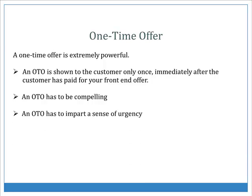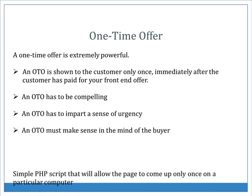An OTO has to impart a sense of urgency, that you've got to get it now. You're never going to see it again. Maybe this is the last time you're going to be able to get this price. If you're going to show it again, maybe it's the last time you're going to ever get it at this price. This is a one-time deal. An OTO must make sense in the mind of the buyer. If it makes no sense, there was no sense in having that one-time offer there. They're not going to purchase. They're going to stick with what they've got, and they're just going to go away annoyed that you dared to give them a one-time offer, and they'll let you know about it.